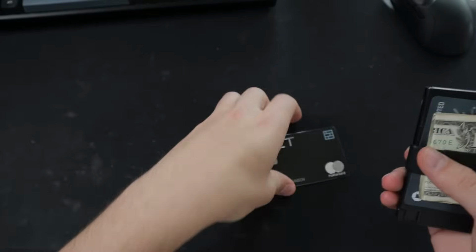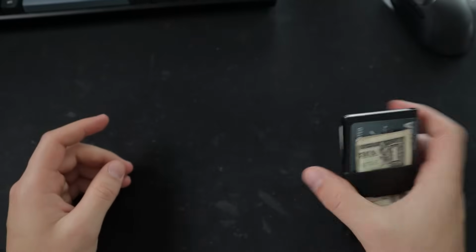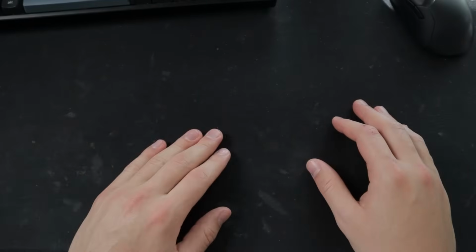So there you have it. We have all of my cards in my wallet once again, including the Bilt Mastercard now, which is great to see.